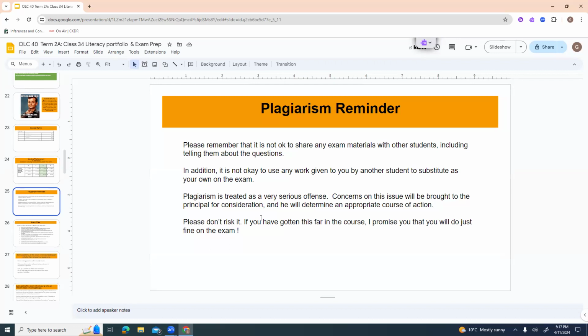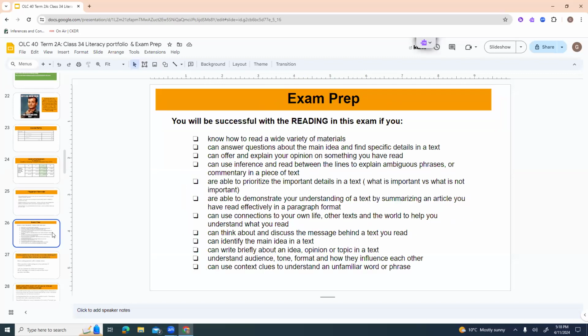In addition, it's not okay to use any work given to you by another student to substitute as your own on the exam. Plagiarism on the exam is treated as a very serious offense. Concerns on this issue will be brought to the principal for consideration, and he will determine an appropriate course of action. Please don't risk it. If you've gotten this far in the course, I promise you will do just fine on the exam, okay?